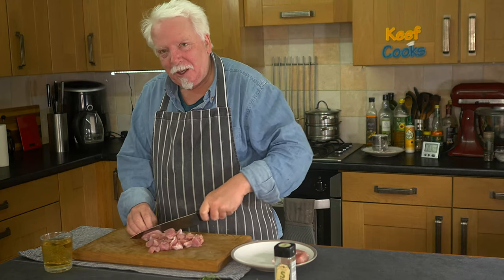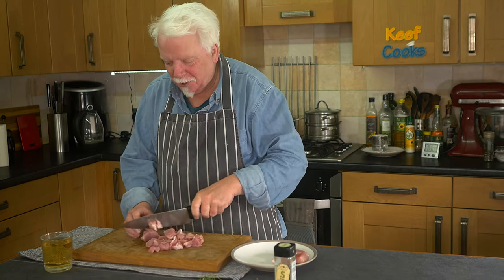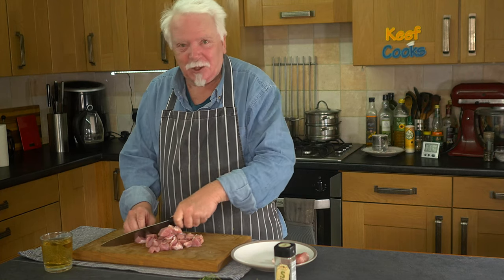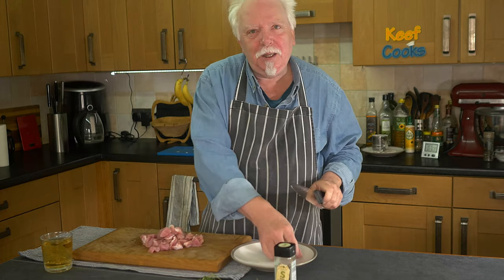People of a certain age will remember a kids' TV show from the early 70s called The Clangers, about some knitted space aliens who lived on a planet far, far away and were very silly. It's a bit of a cult thing now. I couldn't stand it at the time, but now that I'm a bit more mature, I probably would enjoy watching that.